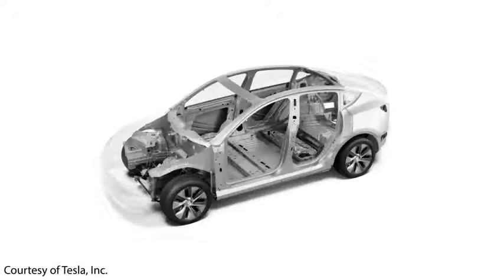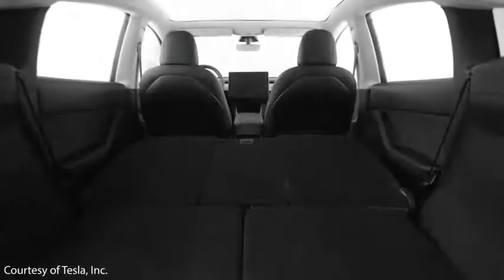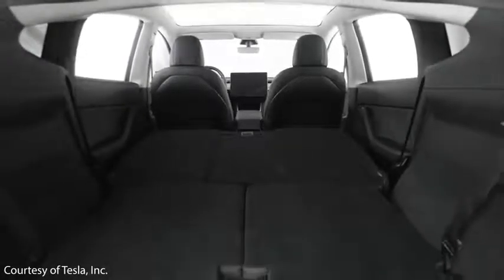A new version of the Tesla Model Y is about to go in production at Gigafactory Texas and Gigafactory Berlin. Let's discuss all the changes and improvements that Tesla is going to make to this new Model Y that we should see later on this year.